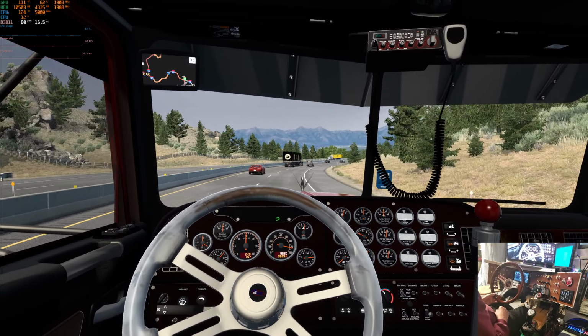Yards, turn right. Been to this site. Go straight.